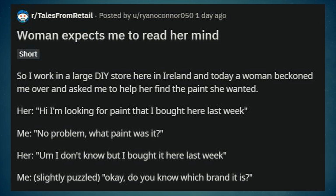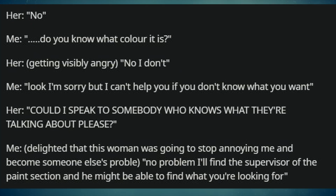So, I work in a large DIY store here in Ireland, and today a woman beckoned me over and asked me to help her find the paint she wanted. "Hi, I'm looking for paint that I bought here last week." "No problem. What paint was it?" "I don't know, but I bought it here last week." I'm slightly puzzled.